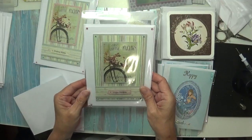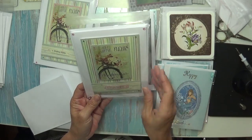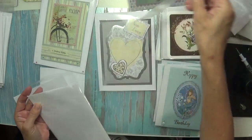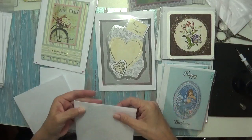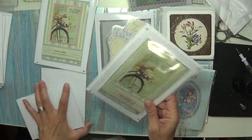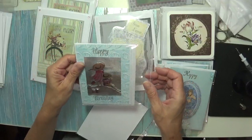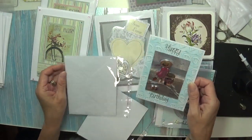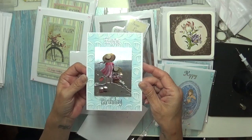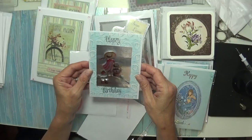So, and another one. This one's got a pink birthday. Stunning. Absolutely stunning. Cannot fault these in any way, shape or form. Oh, beautiful. So, oh my goodness, look. Just beautiful. Oh, it's so pretty. Oh my goodness, they're gorgeous.